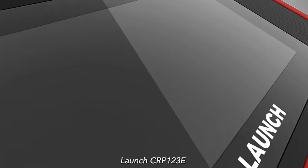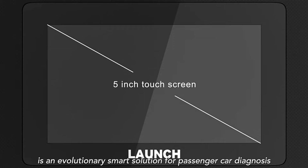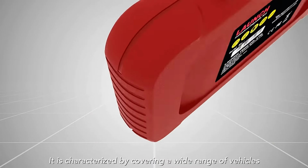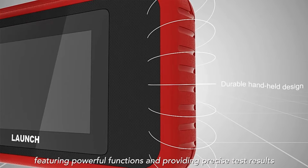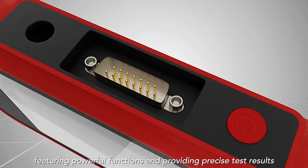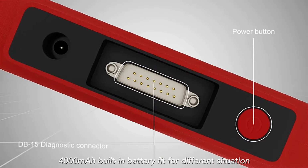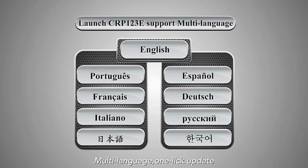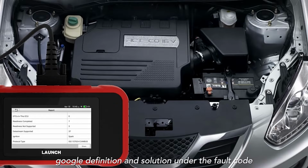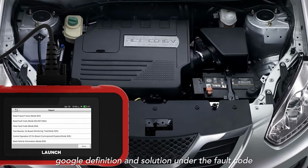Launch 123E is an evolutionary smart solution for passenger car diagnosis. It is characterized by covering a wide range of vehicles, featuring powerful functions and providing precise test results. 4,000 mAh built-in battery, fit for different situations. Multi-language, one-click update, Google definition and solution under the fault code.